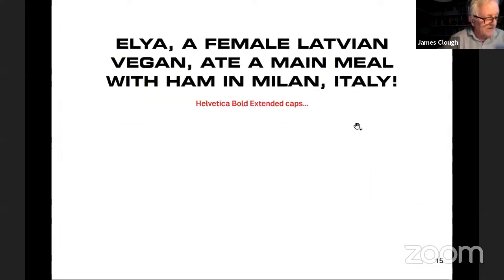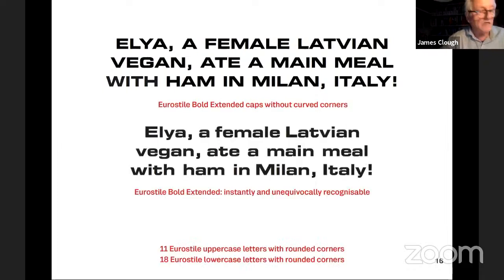Look at this weird sentence. You can read it if you want. In uppercase Helvetica bold extended, caps. Sorry, that's another fake news. It's not Helvetica, it's Eurostile bold extended caps. And there's only one letter with rounded corners here, the G. I chose this sentence simply because there were no other rounded corners in the letters that I chose.